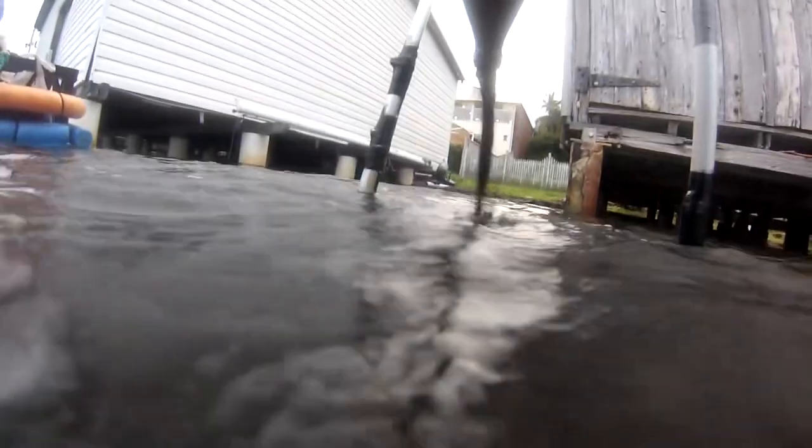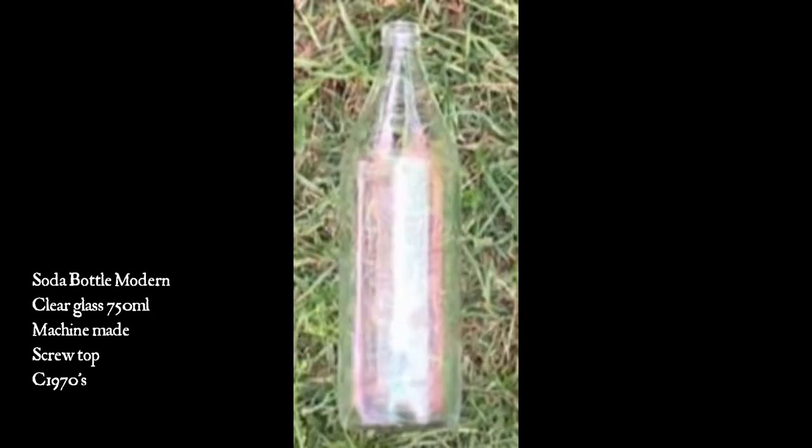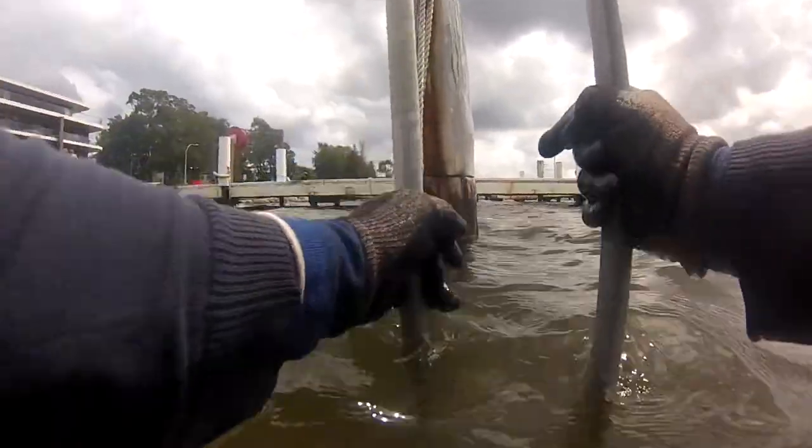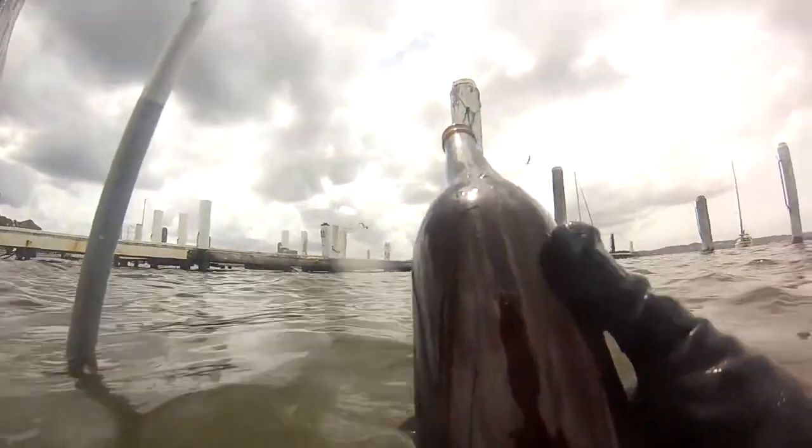Another large modern soda. And another beer. It's a very modern one, 70s, 80s, 1980s. It's got a New South Wales map on the shoulder.